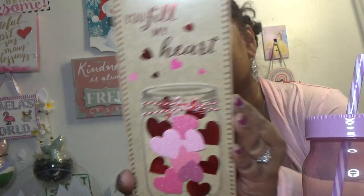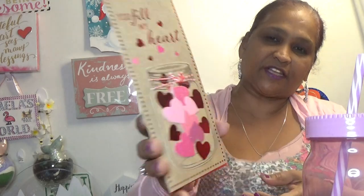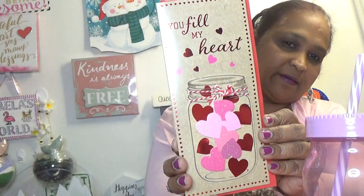Can you guys see that? That is amazing. And then it got the heart in the back. But I just love anything mason jar. I love any jars to put anything. They are my fave.